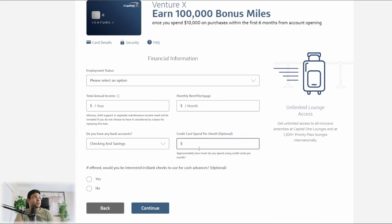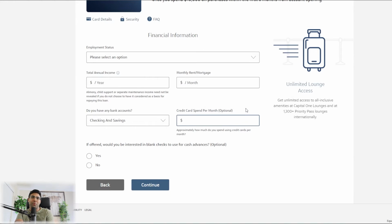And looking at the application for a second, there are a couple of things I wanted to point out which piqued my interest. Essentially over here, this credit card spend per month, they say it's optional, but maybe they just want to know how much you're looking at spending. Maybe it's related to the bonus, maybe not. But more over here, if offered, would you be interested in blank checks to use for cash advances? It says it's optional.